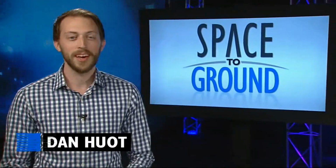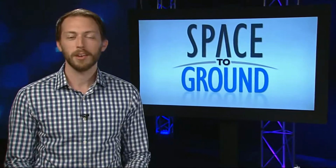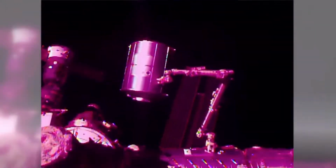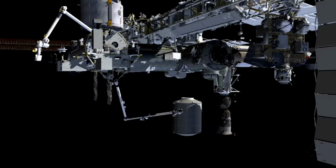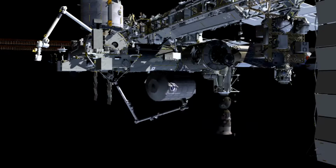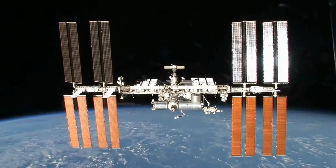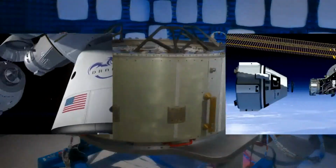I'm Dan Hewitt. The station got a makeover this week with some robotic rearranging. Flight controllers in Canada and in Mission Control Houston relocated the permanent multi-purpose module, which is used to store extra cargo on the station. It was moved from the Unity node to the Tranquility node to free up a docking port on Unity. This activity was the latest step in preparing the station for the installation of 2 new docking adapters for use by future U.S.